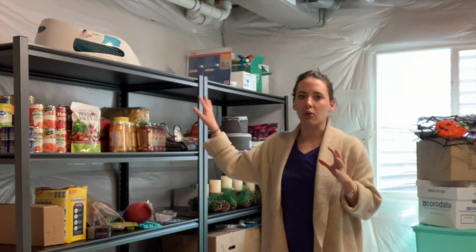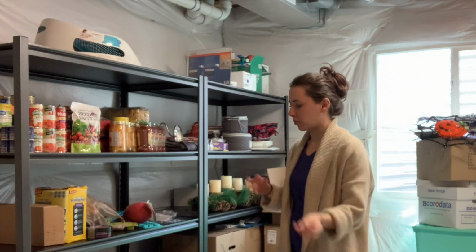I'm going to really quickly organize my prep stuff and actually put it onto the shelf, and I think that'll make this go a little more seamless.